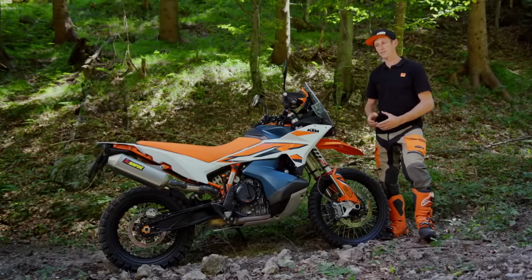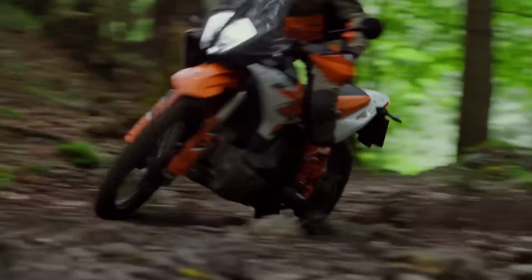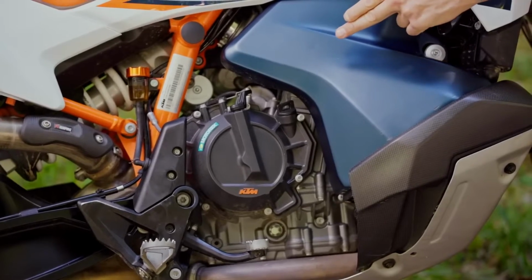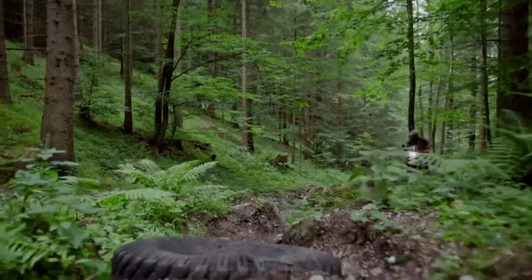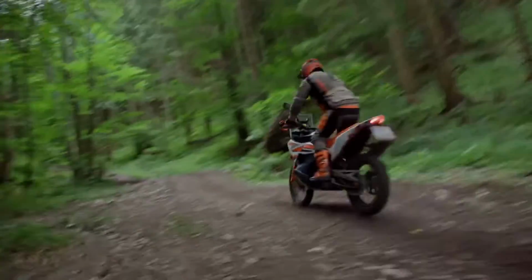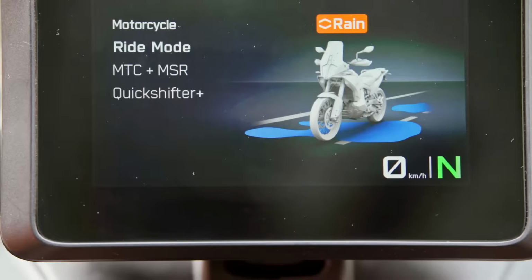Having the centre of gravity as low as possible is a huge benefit in difficult off-road terrain. So the tank's an obvious one. Holding that fuel, that sloshy, wobbly stuff, as low as possible really aids in how the bike can go through the difficult terrain. Just as important though is the engine. On the 890, the engine's really compact, and that allows you to hold that centre of gravity low and keep the bike as agile, manoeuvrable and balanced as possible in these difficult off-road terrains.